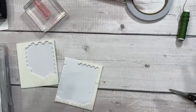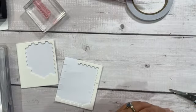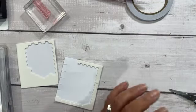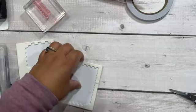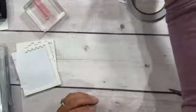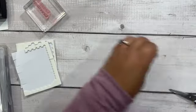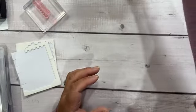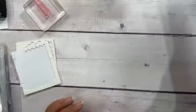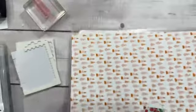Okay, now number two takes a little bit of work, so I thought we would do that one next. But it's so, so fun. So I have included in your kit a strip already, but I wanted to show you how I made it so you can do so yourself with your own products. Because some patterns on your designer series paper make it a little fun.